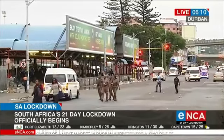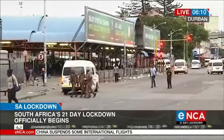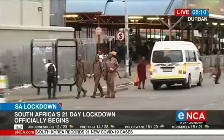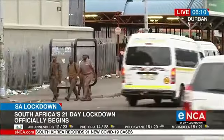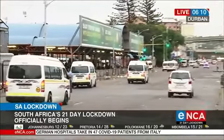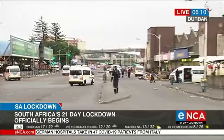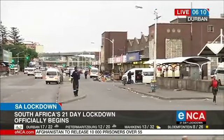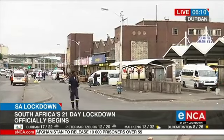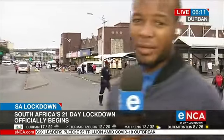You might also see correctional services employees just behind a Toyota Quantum there. There are also their vehicles here that will transport them to the correctional facilities in which they work. I've seen quite a number of security personnel as well coming by this area. Quite a number of vehicles for their respective companies have been here, and some have been walking to the taxi rank in which they need to take a taxi to go to work. So there is quite a bit of activity.